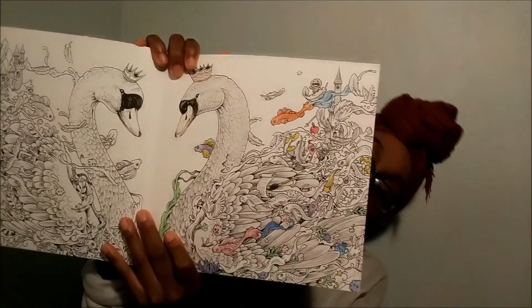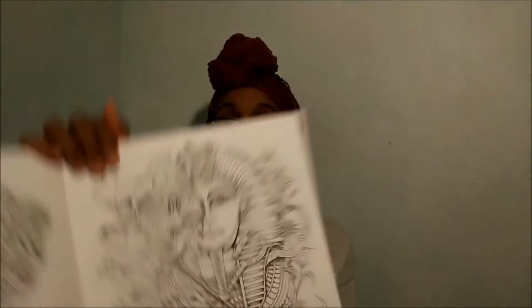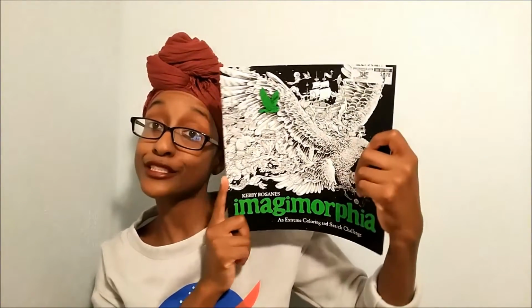I slipped up. Okay, so this book, I started working on it. And this book has a lot of stuff in it, you guys. It just goes on. It's a really, really big book. And it has a lot of different things. And it was $9.78. At first it was $14, but they switched it to $9.78. And I got this book from Walmart.